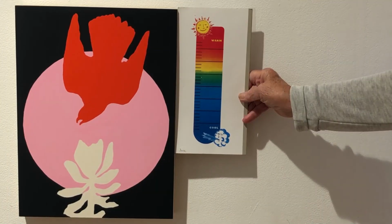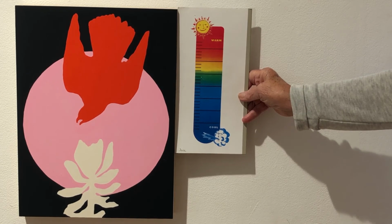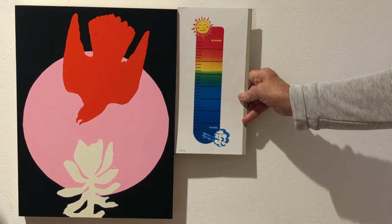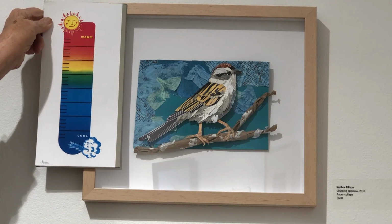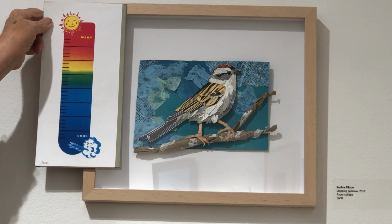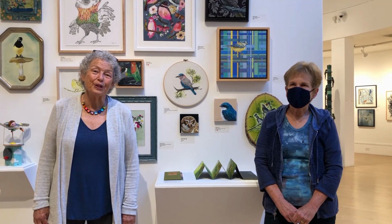Artists like to choose a combination of cool and warm colors to make a painting a little more interesting. It's easy to remember that the warm colors, yellow, orange, and red, are like fire or the sun, and they are next to each other on the color wheel. This artist uses very hot red and pink against the cool black background. And cool colors, blue, green, and purple, are like the forest and water, and they're next to each other on the color wheel. We've enjoyed our bird walk with you, and we hope you did too.